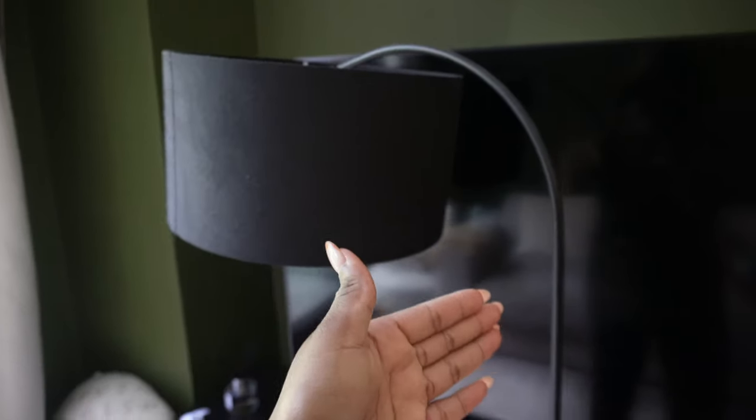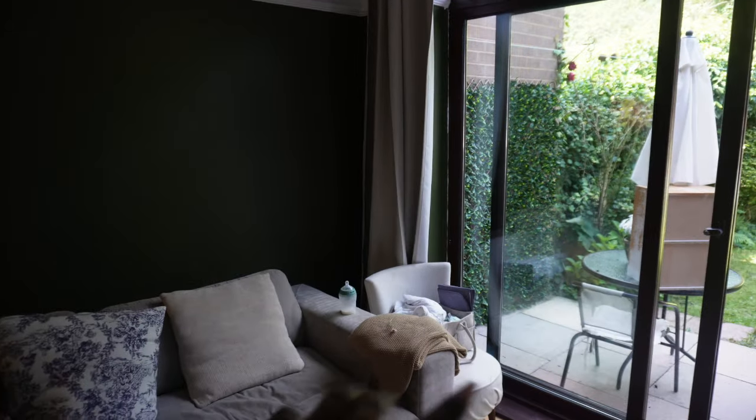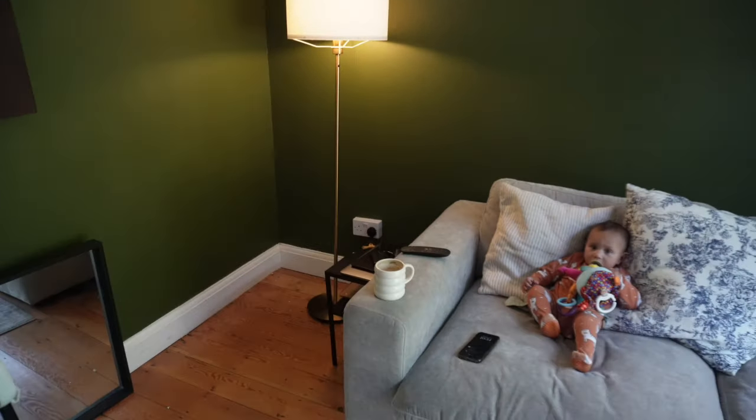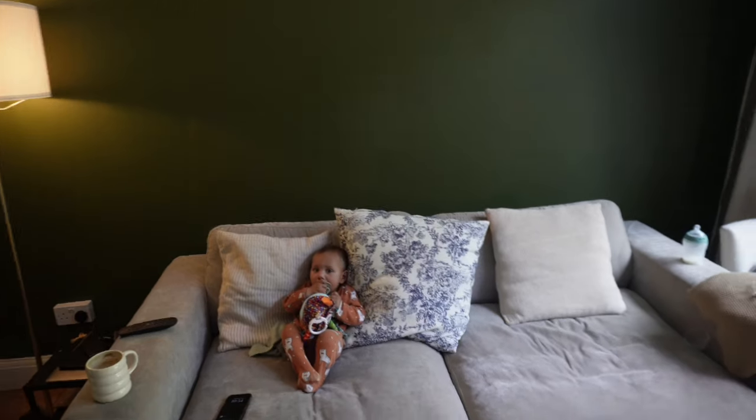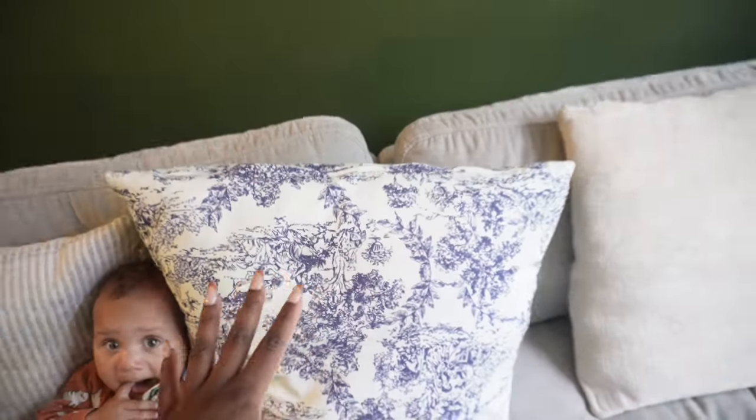I could also just move this into the dining room. I'll do that now and see what it looks like, but that used to be over here. I need to move Amara's chair and get it reupholstered. I'm getting some artwork for back here. And then the light is over here. I love what it looks like. Oh yeah, we picked this new cushion up yesterday from TK Maxx. It was on sale, it was literally like £6.